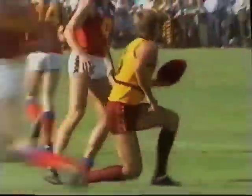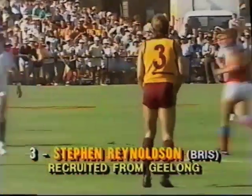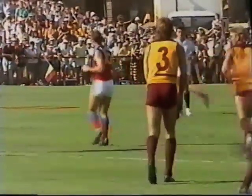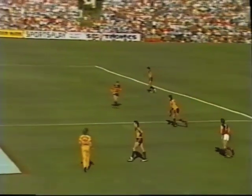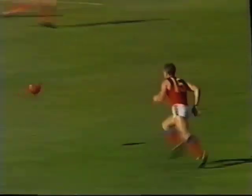I think that Darren Kepler, number 21 for Fitzroy, is going to be a very exciting player. He's a real dasher and he swings onto that left foot. He's going to be great to watch during the year as we see Reynoldson with a long kick towards half forward. Rendell ducks back, can't take it. Hinchin, gee, they back up beautifully on the back line.